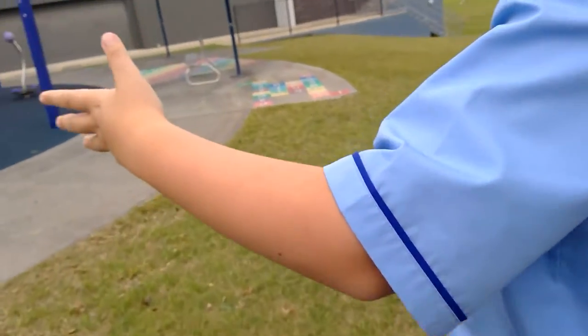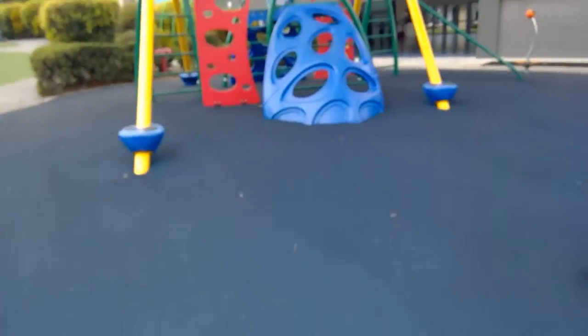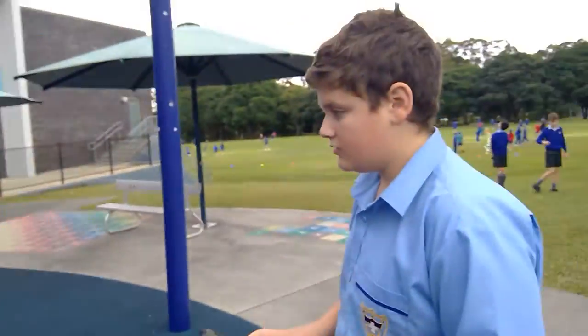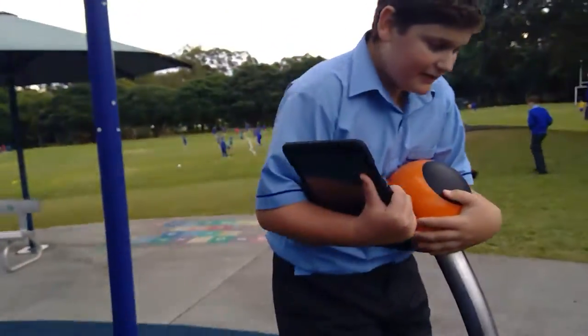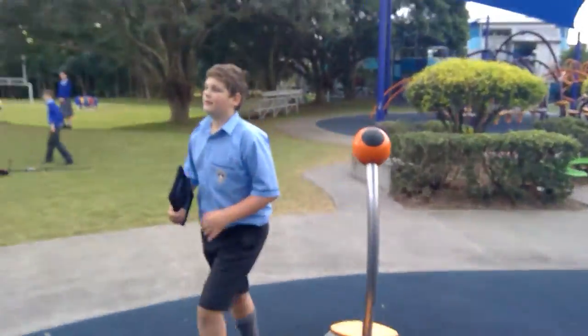And here, we've got another playground. I have no idea what this is. Spinny! Dude, Jordy, you still love those things. Come on, hurry up.